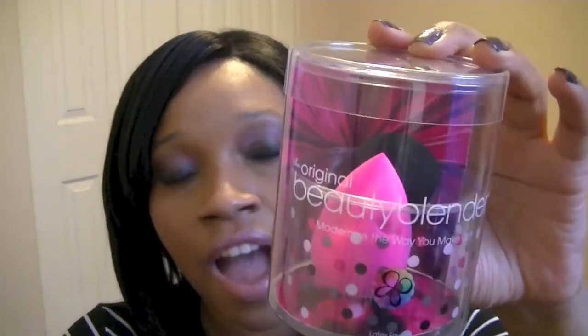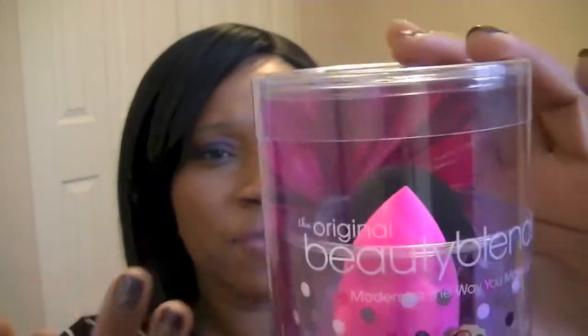The next thing I picked up was, okay, I got the concealer, and everyone raves about these beauty blenders. So I finally purchased the original Beauty Blender, and I got the double pack. It has a pink one and a black one. I don't know if the colors make a difference. I don't think so, but I'll let you know. I've never used a beauty blender before, not even one of the cheaper blenders, so I'll see how this is.